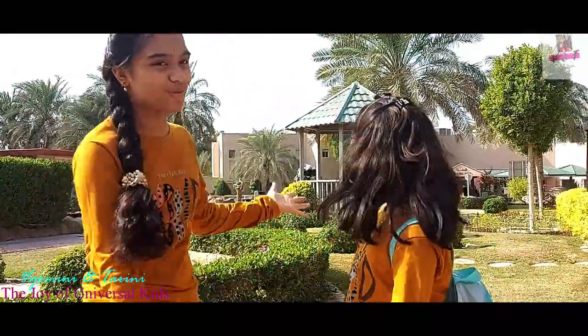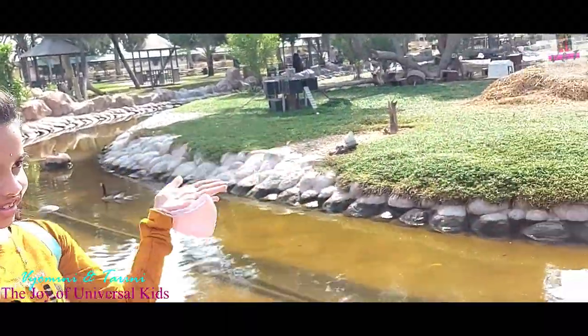So today we are at the AlAreen Wildlife National Park, and this is the whole park. Yes, there are so many animals to see. It's technically a zoo, so we're excited to see all the animals. Here there are ducks.